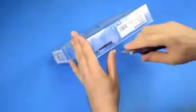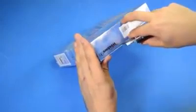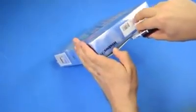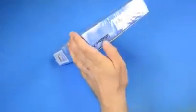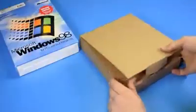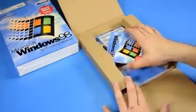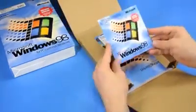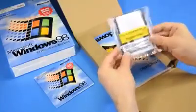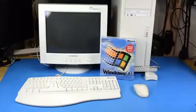But now that everything's ready to go, all that's left is to open my sealed copy of Windows 98. After this has been sitting on my shelf for a few years, it feels kind of weird to open it. There's not as much inside as I would have thought, but all we need is the CD and the boot floppy. And now it's time to finally install Windows 98.